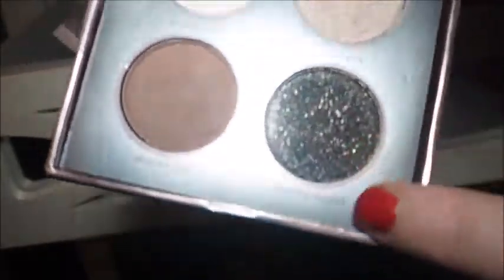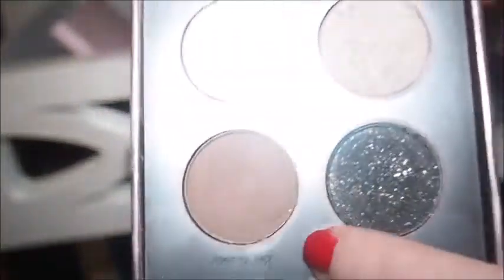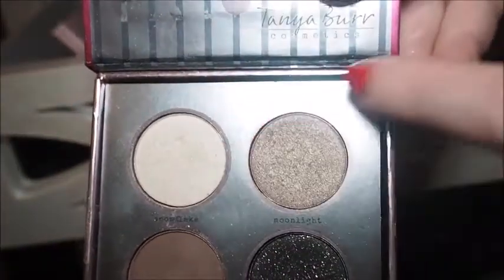But I love that eyeshadow there. That's called Starry Night. And I like this one here as well, Starry Sky. I don't really use these two at the top. But yeah, really, really like that. That's going back in the collection.